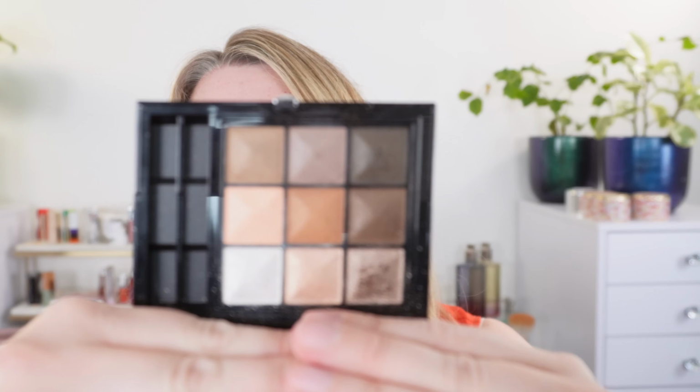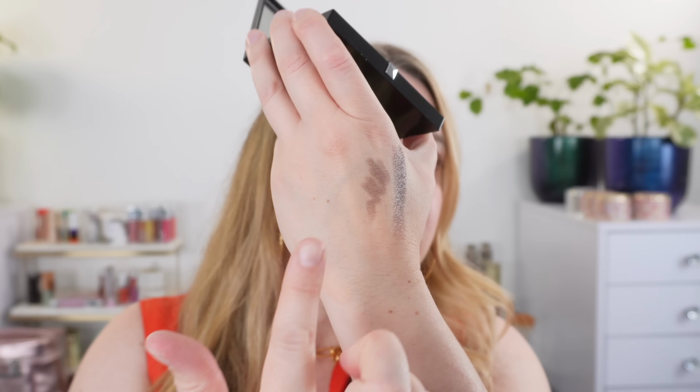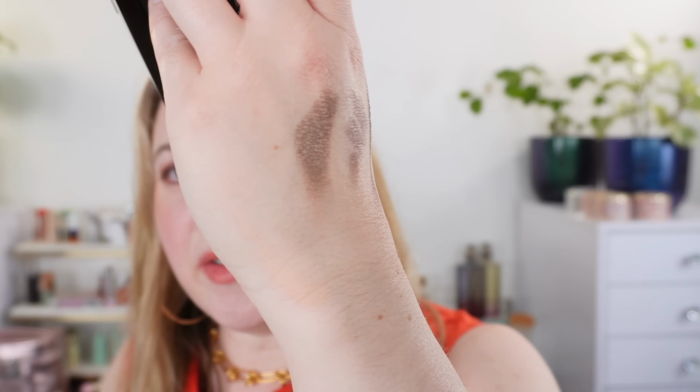And then the next 3, I bet these are no big surprises. We have the Givenchy 9.12. So this is a beautiful neutral palette. Again, as you can tell, taupe is one of my favorites. You've got some taupes. These are going to be more neutral versus cool or warm. So I think this is a great palette. None of the shades necessarily are earth-shattering or something new, but it's a great collection of shades.